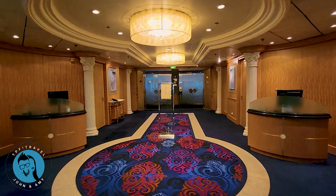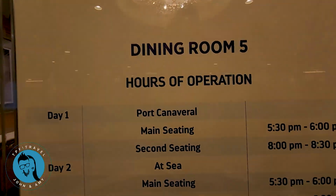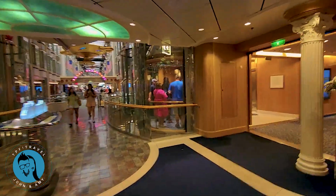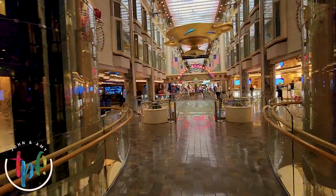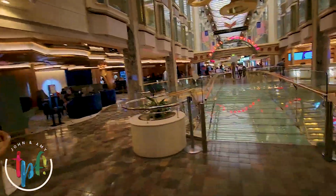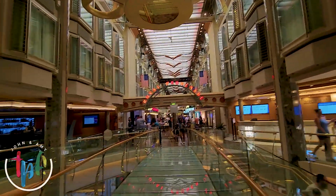So there's the main dining room again. And here are the hours for this sailing. We had breakfast at the Windjammer, and we had lunch/brunch in the main dining room. It was great. Okay, level 5. Over on the right, we've got guest services and shore excursions.